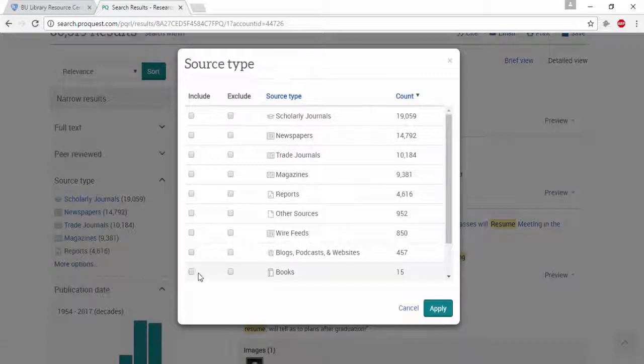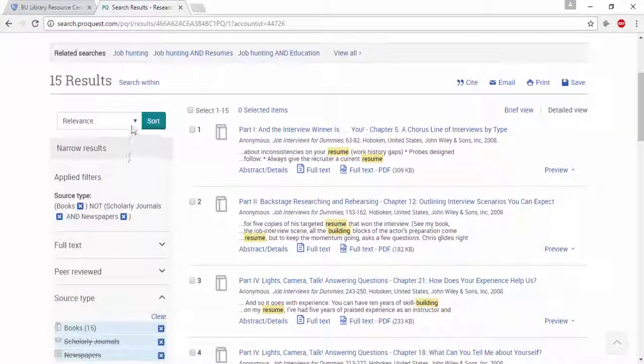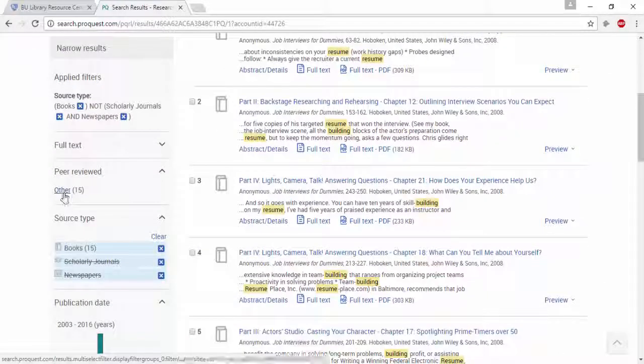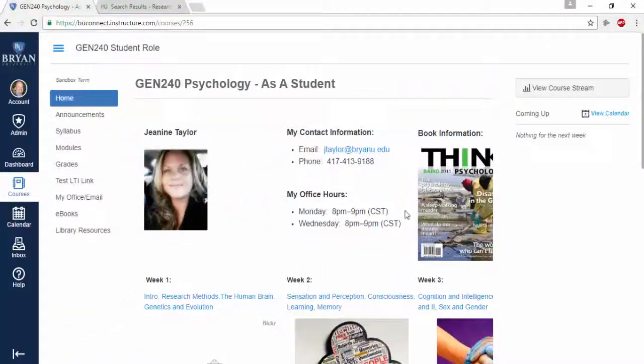You can choose to search either by book, magazines, journals, and other options. Proquest allows you to search by relevance as well as date. It basically gives you the easiest tools that you need to search for the information you're looking for, providing excellent resources for your classes.